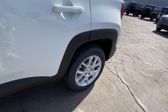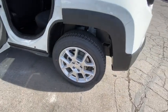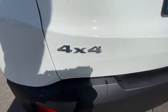windows, fog lamps. If affordable style and reliability are what you're looking for, this vehicle couldn't be more perfect.